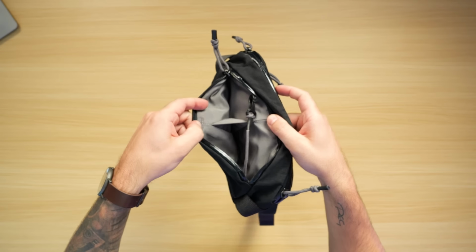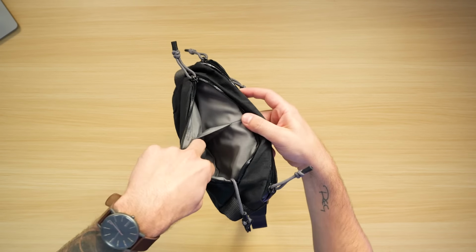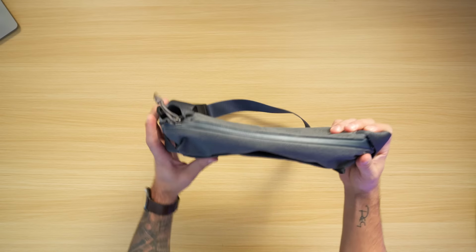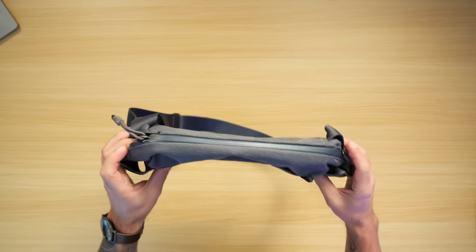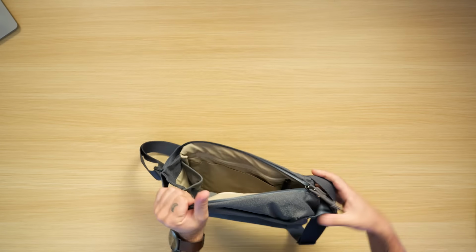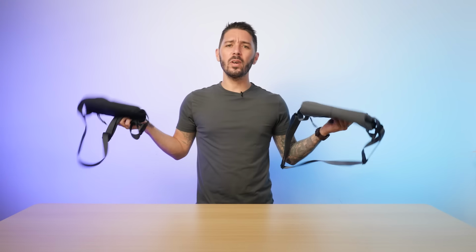Love the divider in this little front pocket. My AirPods always go here. Zintin's always there. And if you need a bit more space, the Venture 9 liter sling is gonna rock your world. Can fit a ton in here. And I love the dual zipper opening, one on either side. Really lets you open this thing up. Great access, great look, and 25% off site-wide, great frickin' price, am I right?